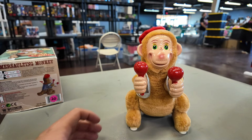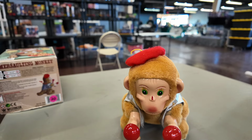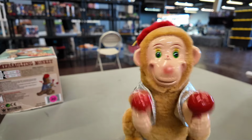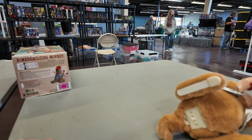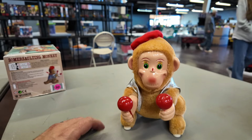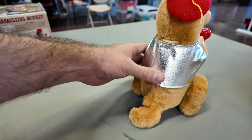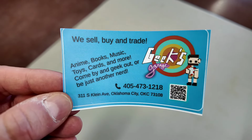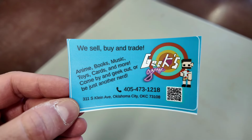No, but check this out. And we're gonna see if it works here. Supposedly it'll do a flip. Maraca, or shake the maracas. Oh my god, that is crazy. Let's see if it'll do it. Oh wow. That is awesome. Heck yeah. So glad that I was able to get that. Do another one. Oh, well, he did it once. That counts. Super cool. Amazing toy to add to the collection there. And that was from Geek's Garage. They actually have a store. I think it's by the farmers market in Oklahoma City, but pretty awesome.